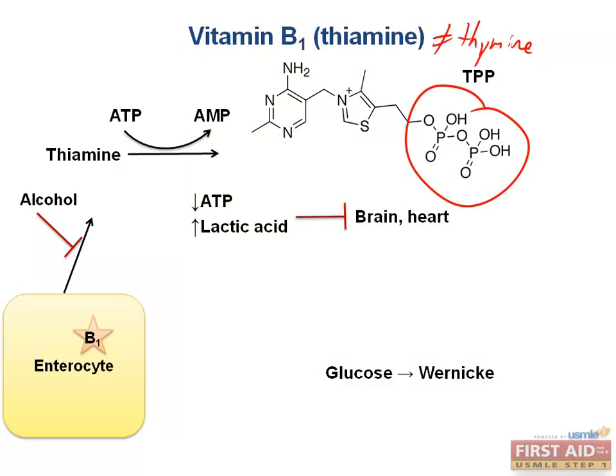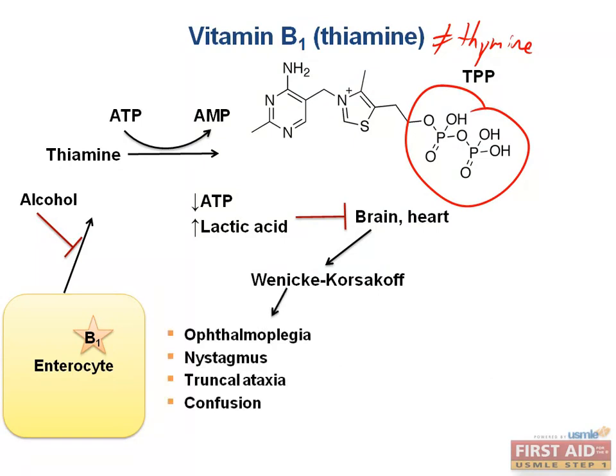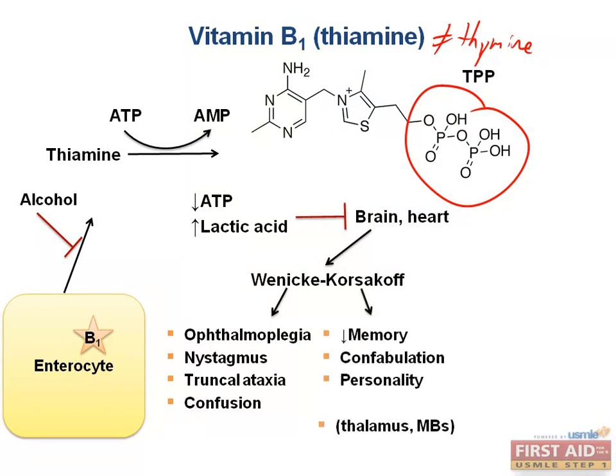So not being able to produce enough ATP is going to have the biggest effect on tissues that need lots of ATP, which include the brain and the heart. This is why B1 deficiency causes Wernicke-Korsakoff syndrome. The Wernicke part of this is an encephalopathy that includes ophthalmoplegia, nystagmus, truncal ataxia, and confusion. If this is not treated, the Korsakoff part will kick in and includes less reversible symptoms such as impaired short-term memory, confabulation, and personality changes. These symptoms are due to damage caused by ATP deficiency in the medial dorsal nucleus of the thalamus and the mammillary bodies.